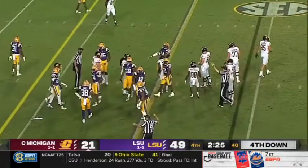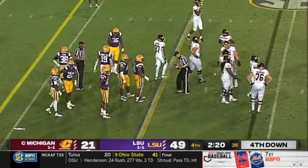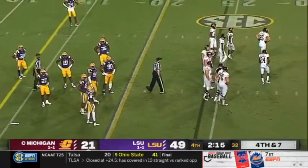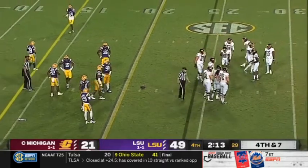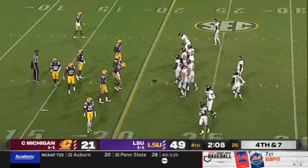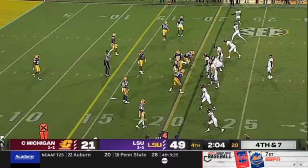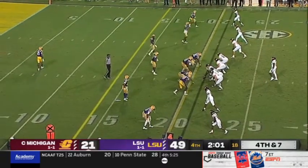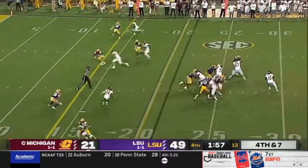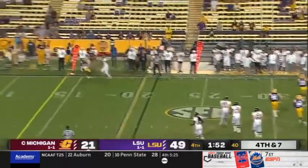One more. You got another one? What is happening? People are hoping that was a 9-minute break. Fourth down, Central Michigan will stay on the field with the offense. Pressure up the middle. Richardson trying to buy some time. And incomplete.